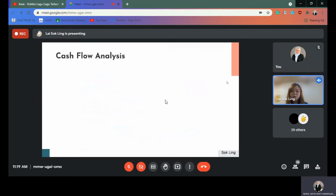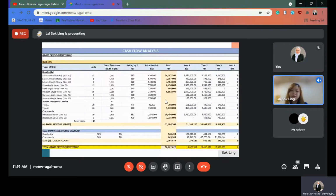First, I will explain cash flow analysis. The cash inflow projection is based on the project timeline. The cash inflow is mainly generated from the sales of the properties and progressive payment received, which is according to Schedule G of the Housing Development Act. Based on the market analysis, they will not increase the selling price of residential houses and shop lots every year.